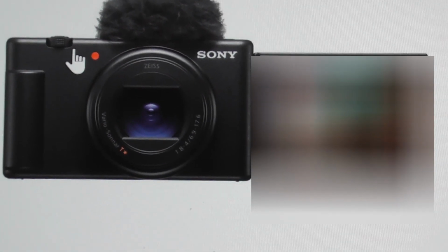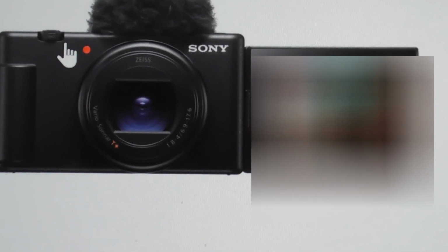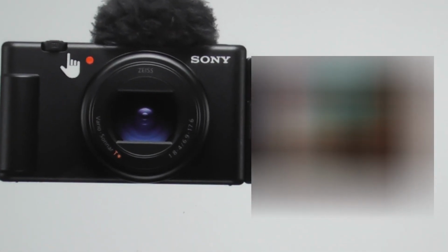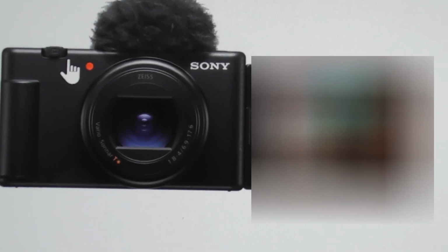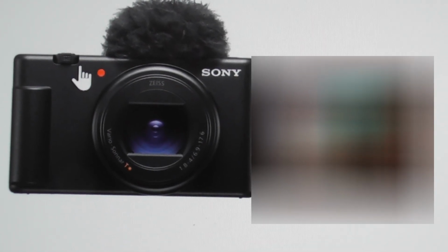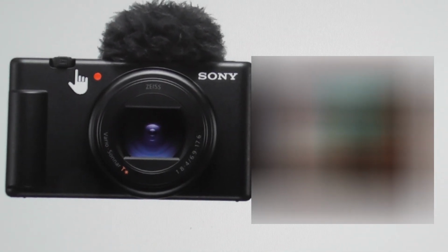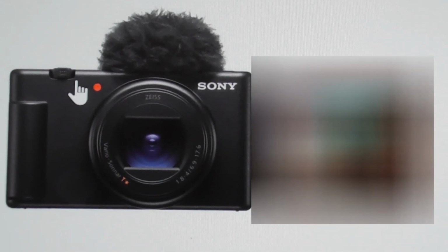So the price of this thing is $898. This is 900 bucks for a little pocket camera. $140 more for a hand control, a little hand tripod with some buttons to control it. Who in the world's going to spend 900 bucks on this thing? Okay, some vloggers maybe. Let me tell you the problem. Sony, all these companies, all they think about is profit. They don't think about marketing properly.